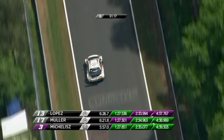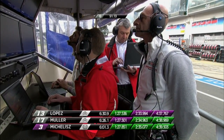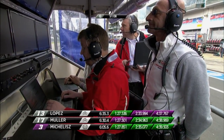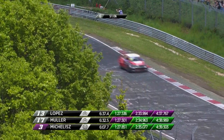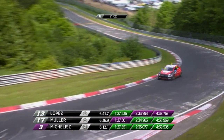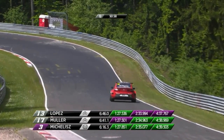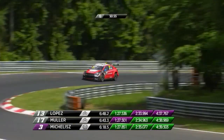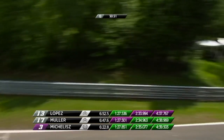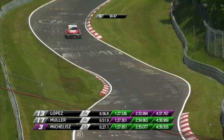Looking down on Hungary's Norbert Michelisz. And Norby on split times behind Lopez and Muller, but currently on aggregate time, 3rd fastest. You see Lopez total time at the end of sector 3 of 5, a 4-minute 37.7, and Norby just under 2 seconds behind. And on any other racetrack, 2 seconds would be, okay, park it, forget it, there's something wrong with the car or the driver. Here, it's actually still quite close to the Citroens.